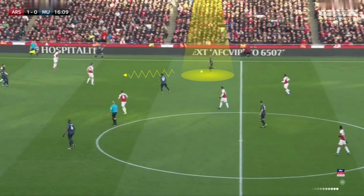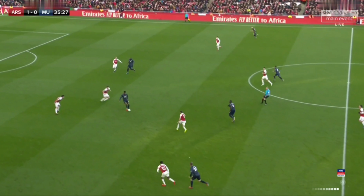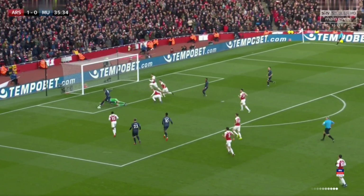In another example, here there's a lot of space for Young on the side. Again, he plays it to one of the strikers, who then looks to switch it to the other side. And in this final example, Shaw was just able to move up and plays it to Rashford, who lays it off to Pogba, which eventually leads to another chance for Lukaku.